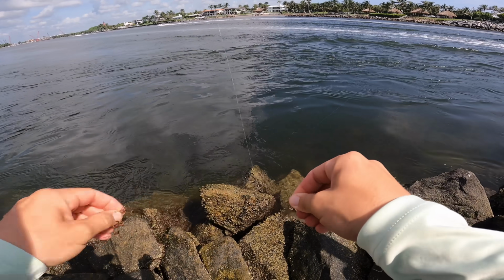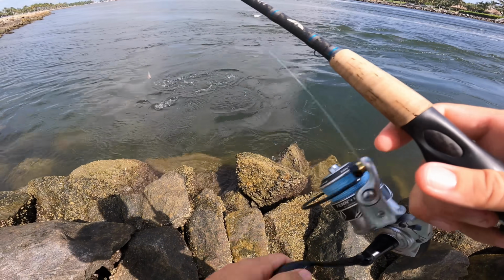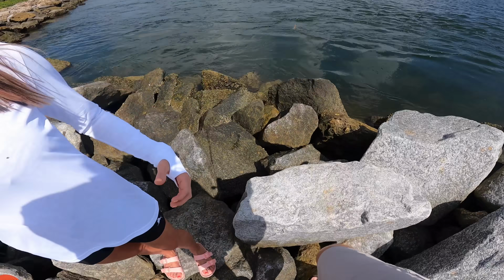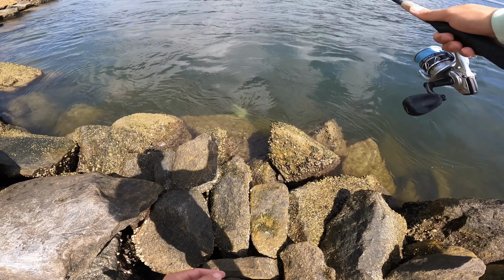Oh, look at the snook. He's got my shrimp. Oh, he ate it. You got him. Oh, my gosh. Go, boy. All right, we had to help Brant. Brant already caught a little snook. See if we can get something else on our live shrimp.